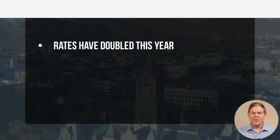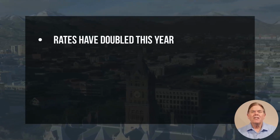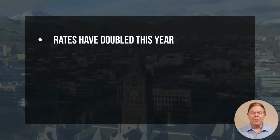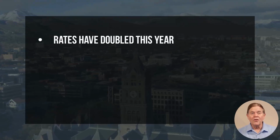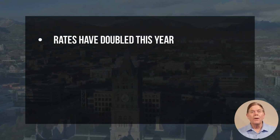Yes, rates have almost doubled this year, and yes, rates are expected to lower next year, but in the meantime, you sellers need to do something to get buyers to look at your home so that you can move on with your life. A possible solution for you is the 2-to-1 buy down.